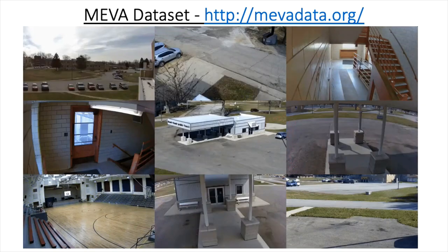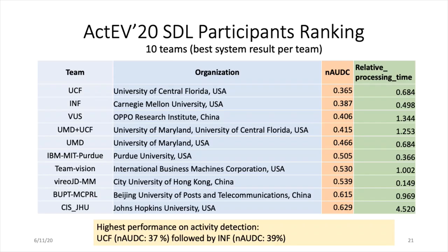In the following slides, I will present the results and analysis of the ActEV SDL task. This table shows the ActEV SDL participants ranking. The results are for the submission deadline of May 17th. We had a total of 40 submissions from 10 organizations and from two different countries. The table describes the team and their NAUDC results, and the results are the best per team. Highest performance on activity detection is by UCF with NAUDC of 37%, followed by INF with NAUDC of 39%.